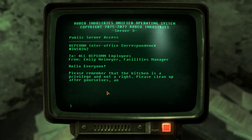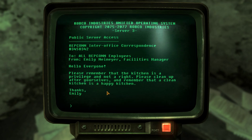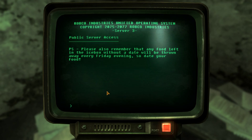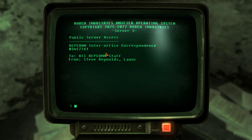To all Repcon employees from Emily Nimmeyer, facilities manager. Hello, everyone. Please remember that the kitchen is a privilege and not a right. Please clean up after yourselves and remember that a clean kitchen is a happy kitchen. Thanks from Emily. P.S. Please also remember that any food left in the icebox without a date will be thrown away every Friday evening, so date your food. Icebox? These people be up in here not using refrigerators? That's crazy.